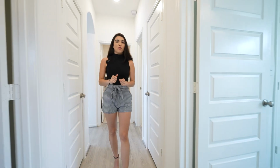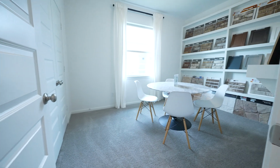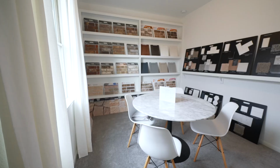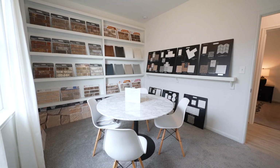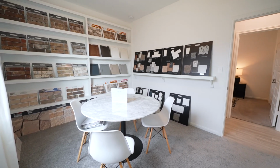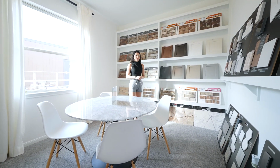Heading back into the main hallway, there's 2 bedrooms. Let's start with this one on the left side, as this one has a lot of fun features I want to mention. You also notice that in this particular builder, carpet is standard throughout the bedroom, so always important to notice that this is something that's not going to change even if you consider a different model that they have to offer.